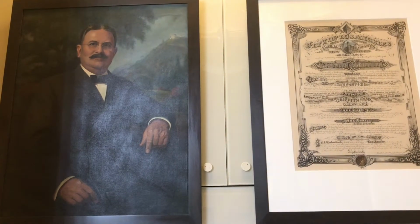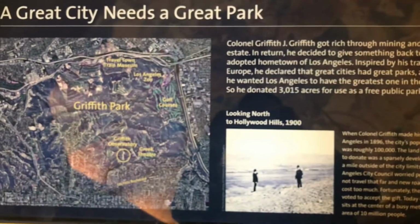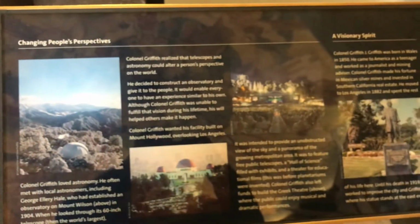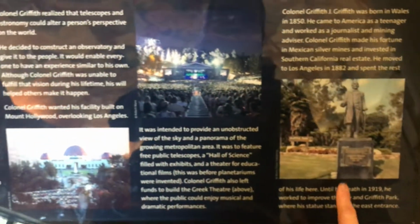Nearby hangs a painting of Colonel Griffith J. Griffith, who so kindly donated over 3,000 acres of land to the city of Los Angeles to be used as a public park for the average citizen. He also donated funds for the construction of the Griffith Observatory and the Greek Theater. In essence, Colonel Griffith wanted this land to be made a place of relaxation for the people of Los Angeles.